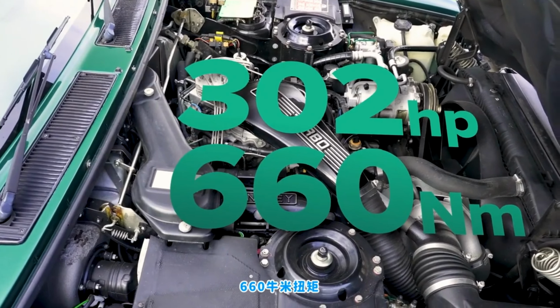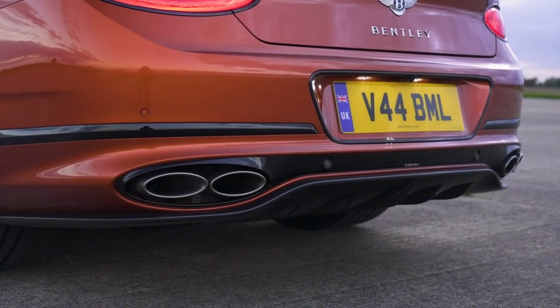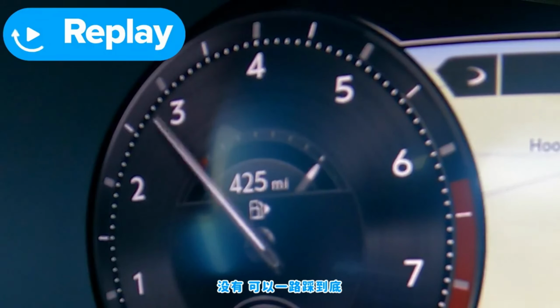Right, now before we drag race, we're going to do the customary CarWow sound check. Going to start off with the Continental GT. Daniel, can you rev up your car and let us hear its W12 engine? That is sounding pretty sweet. Is there a soft limiter on it? No, it doesn't have anything that is stopping it.